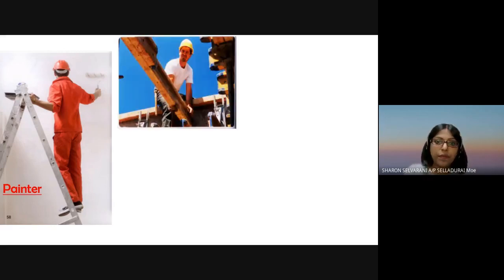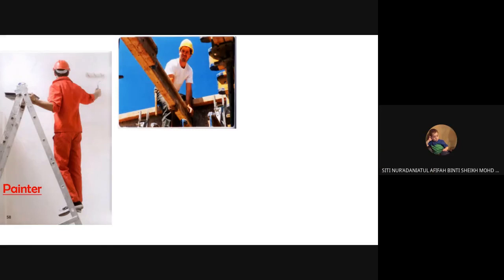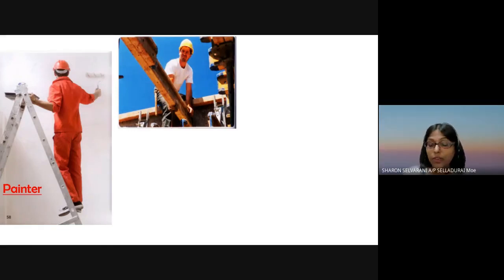Okay, let's look at the next picture. What do you think this person is doing, or who is this person? This picture is also found on page 58 in your Close-Up. See, he's holding something in his hand, and he's got some things in his pocket. He's wearing a helmet, like a safety helmet, right? Any guesses? A contractor. Okay, a contractor. When you call a contractor, he's probably building what? A house. Okay, probably he is building a house. A contractor is also called a builder. So he is actually building a house.